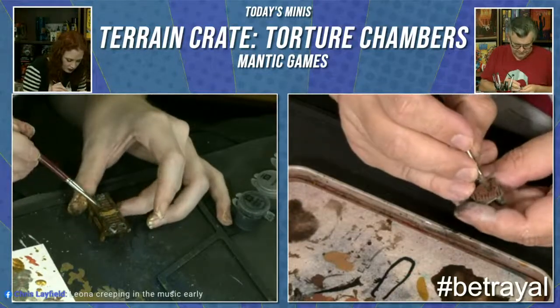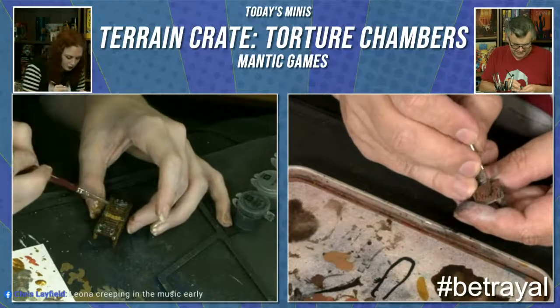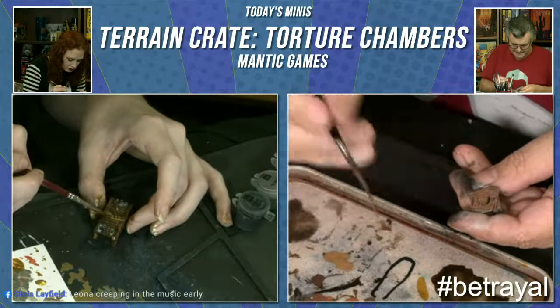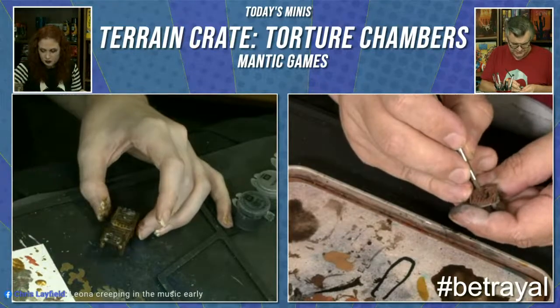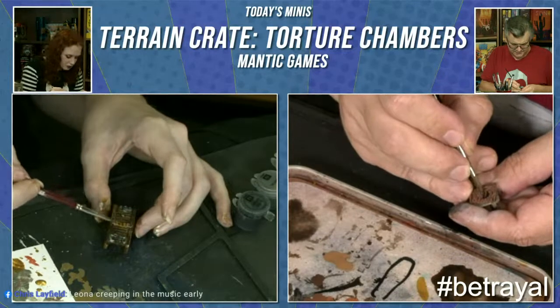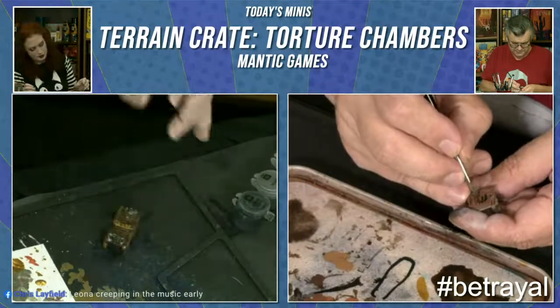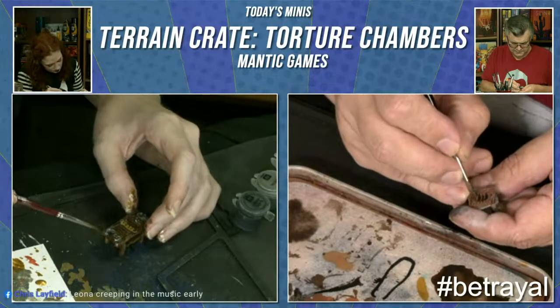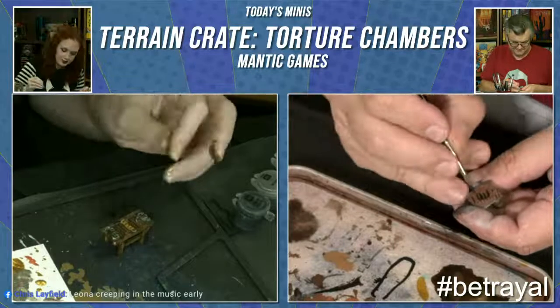On here, I'm going to paint the handles and the blades of these implements in black first, just to help them stand out a bit from the leather. This one looks like an ice pick. What are they going to be using an ice pick for?